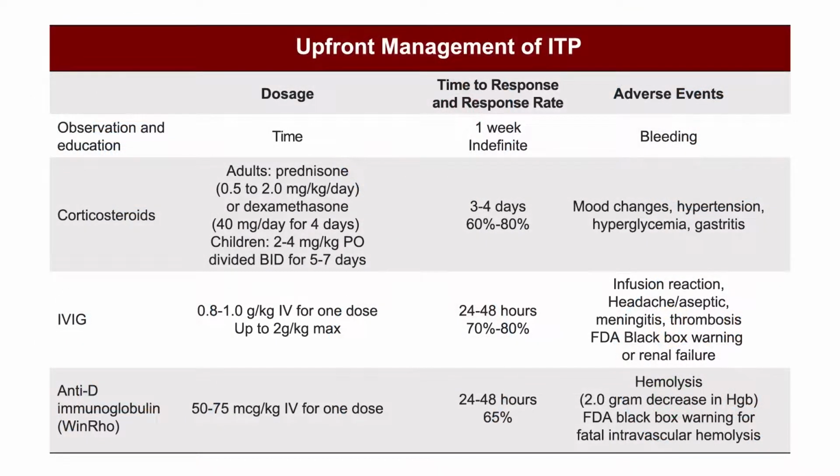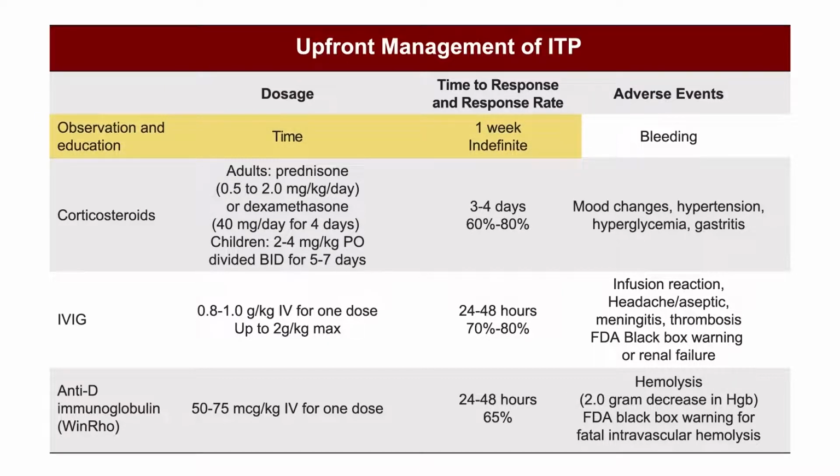So I touched on upfront and first-line therapies, and in some patients, this may simply include observation and education. The dose of this is just time. It takes time for our patients to get better, and that response can be anywhere from 1 week to indefinite. As I mentioned earlier, in pediatric patients, oftentimes with even a week, we're going to see a benefit of just watching and waiting. Whereas in an adult, some patients without therapy may indefinitely live with ITP.